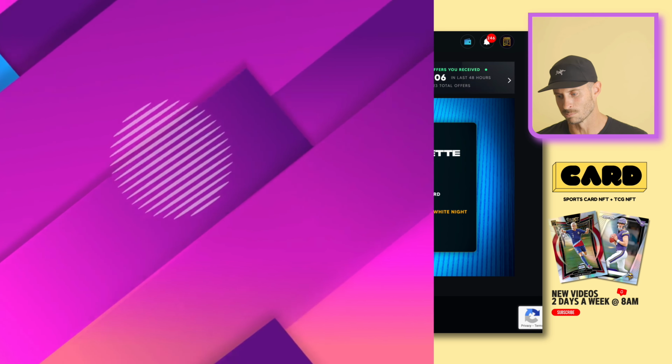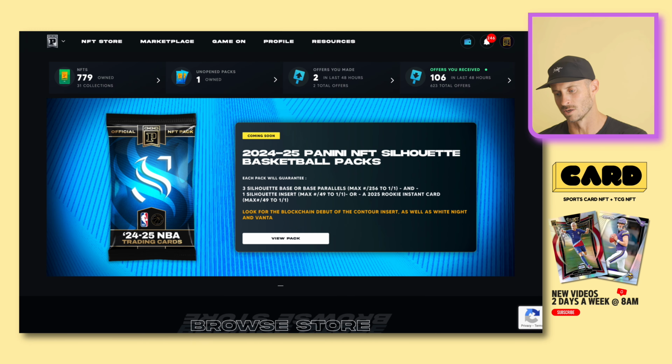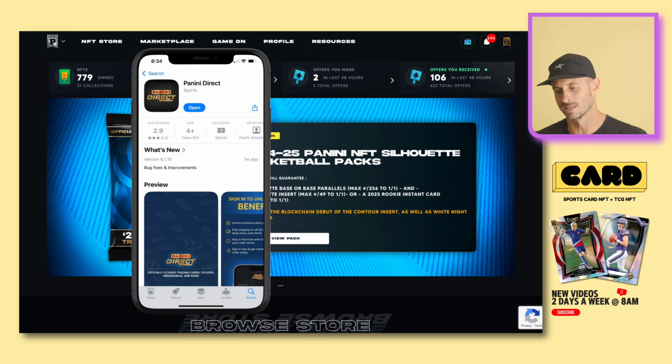So, once you complete that quick sign up process and you log in, the one other thing I suggest you do along with getting to know the desktop version is download the Panini mobile app because everything we go over today, they also have on the app that you can navigate as well. And it's not a Panini blockchain specific app, it's just the Panini app. And within that, you can select the blockchain.